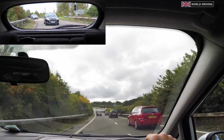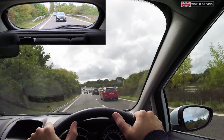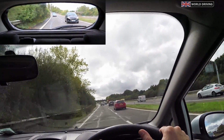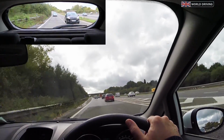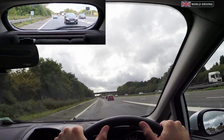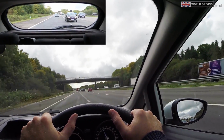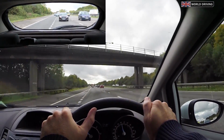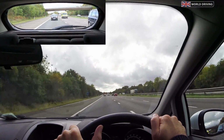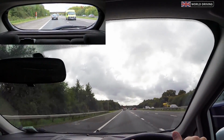Joining the motorway again, this time it's a little bit busier. Being aware of who's around me. The black car behind looks like they want to overtake, so I'm going to keep an eye on them. I'm also trying to gauge the speed of other drivers on the motorway. Checking my mirrors, signalling right, and a quick glance over my shoulder. Nice gentle steering onto the motorway, and I'm on. Get used to the faster speed, look far ahead, and check your mirrors frequently.